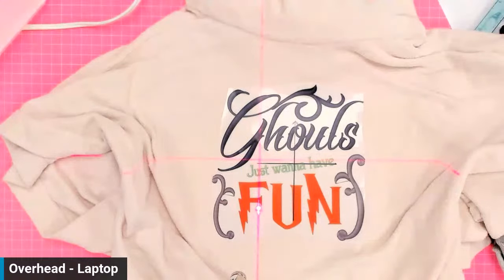So let's see. Okay, wasn't that fun? Those hoop setters are indispensable, I'll tell you. When you are doing bulky things, it is the way to go.